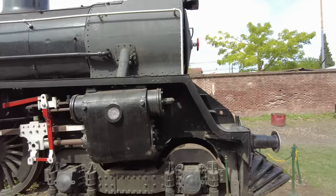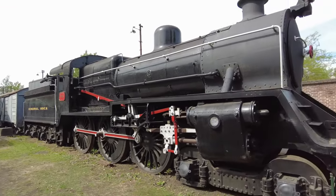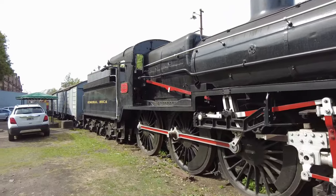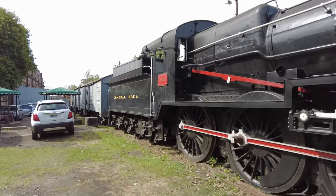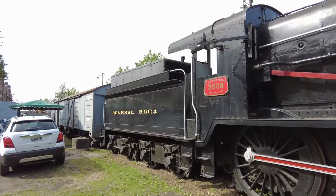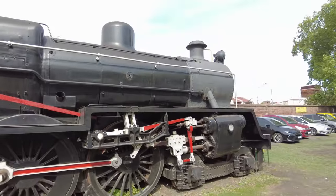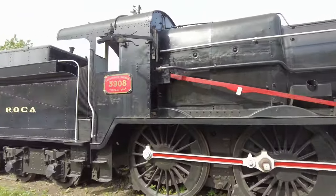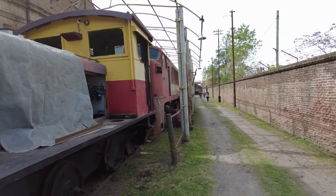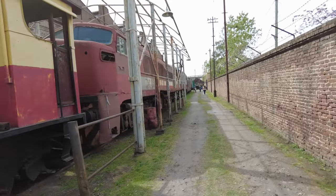Look at this bad boy. General Roca, named after, I imagine, Julio Argentino Roca, who we made that video about when we visited the Roca Museum in Buenos Aires. Very, very cool. And there's a big old diesel engine here. Kind of interested to see.